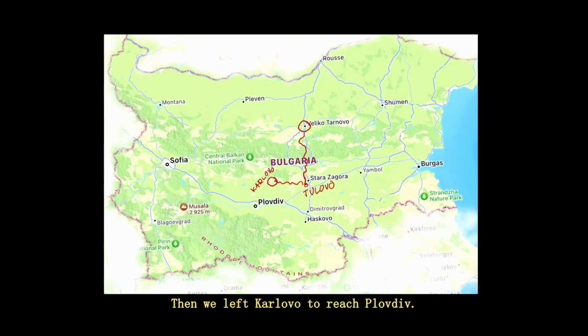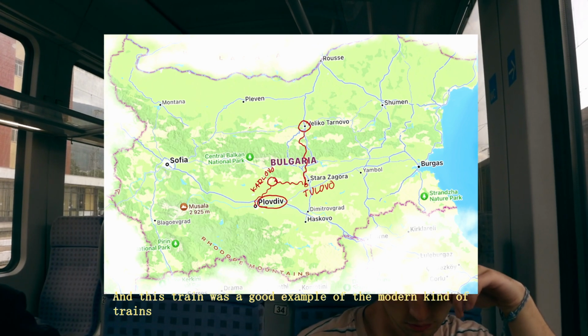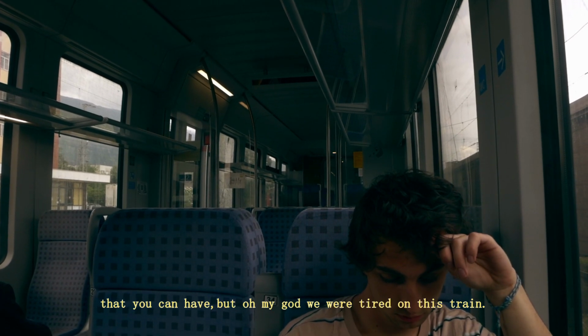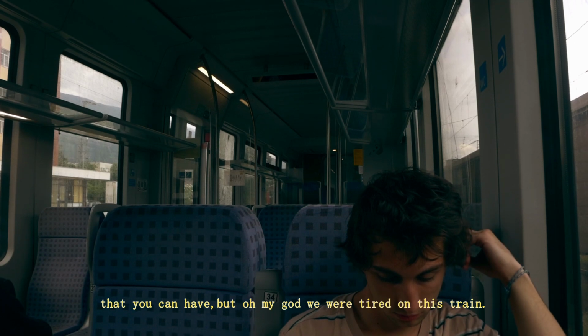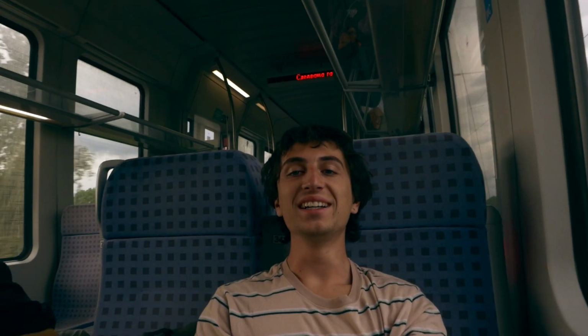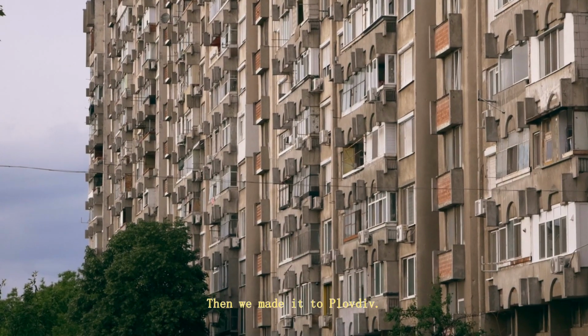Then we left from Karlovo to reach Plovdiv, which was our kind of big destination in this trip. And this train was a good example of the modern kind of trains that you can have. But oh my god, we were tired on this train. Then we made it to Plovdiv.